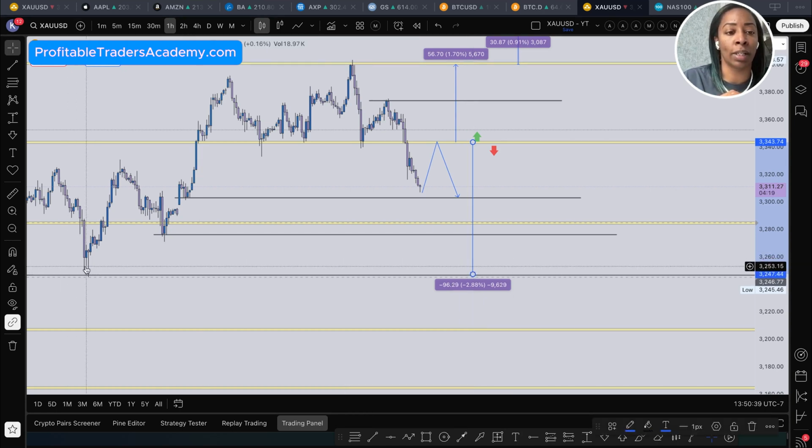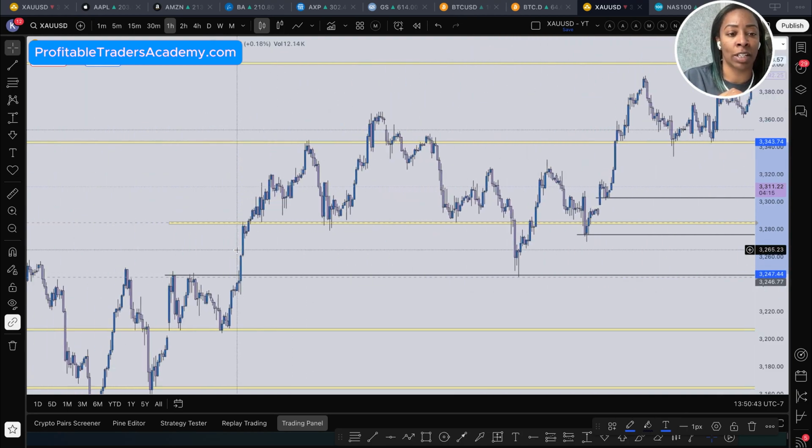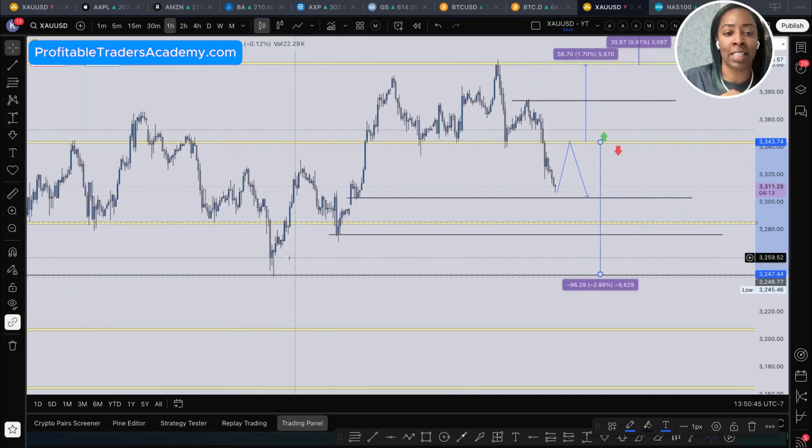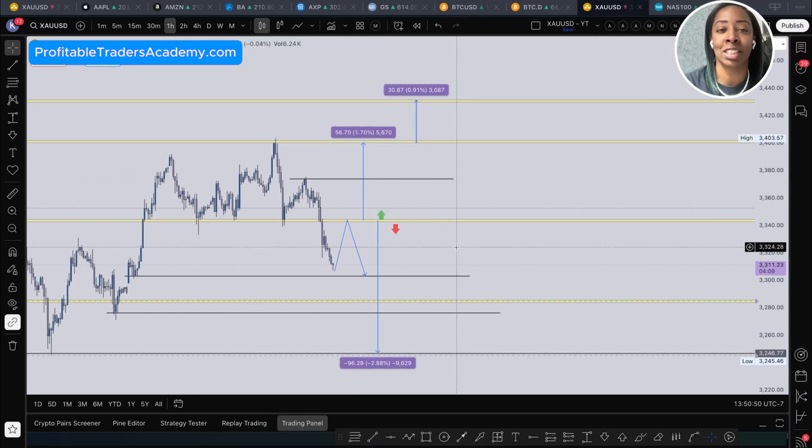If we look to the left, we can see that we did have some price action in this area several times, and it reacted in the zone. So basically just looking at that. As far as my game plan for this upcoming week, this is what I'll be looking at. Obviously trading cautiously because we do have some major news events or data releases coming up in this next week and the week after that.